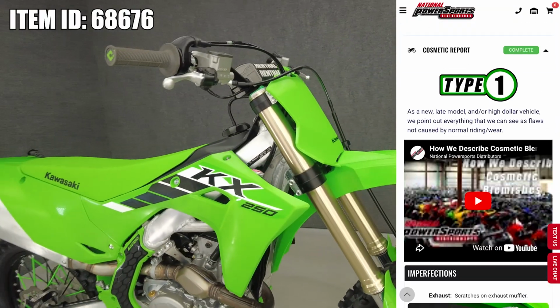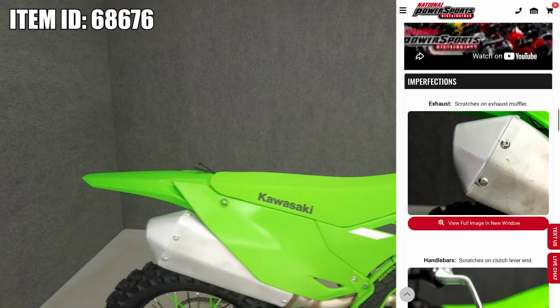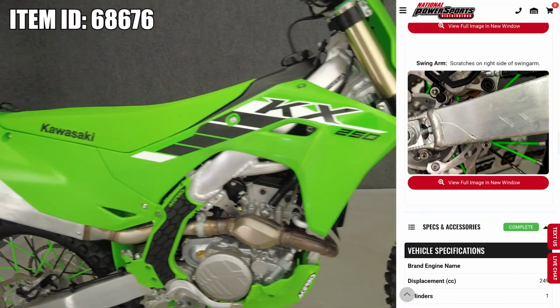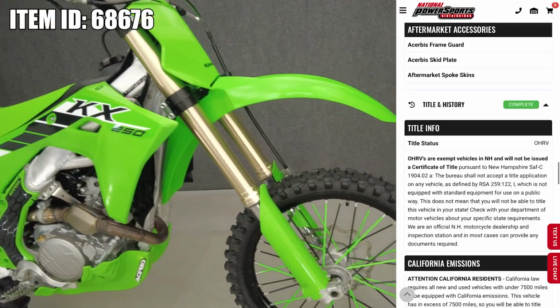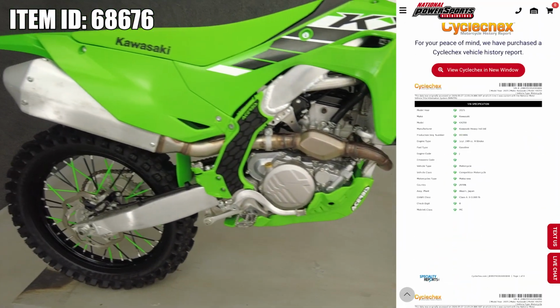Because of this bike's age and mileage, we point out everything we consider a flaw not caused by normal riding. There are scratches on the exhaust, a scratch on the clutch lever, and scratches on the swing arm. This bike has a clear title, and we have purchased a CycleCheck vehicle history report.